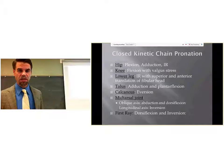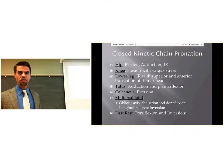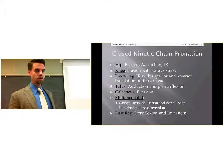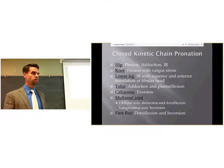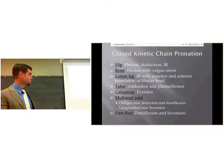The talus adducts and plantar flexes. The calcaneus goes into eversion, which we talked about before. And then the mid-tarsal joint, the oblique axis, you'll see adduction and dorsiflexion. The longitudinal axis, you'll see inversion. And the first ray will usually dorsiflex and invert, especially if it's hypermobile. So those are all things that happen as a result of pronation, okay?